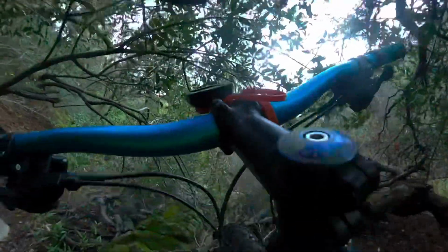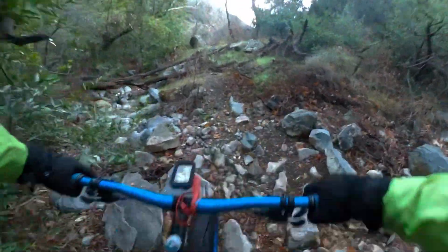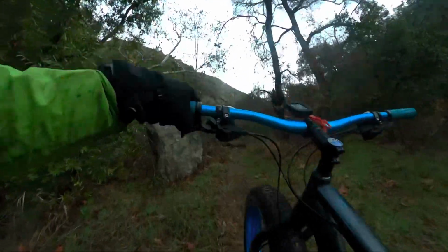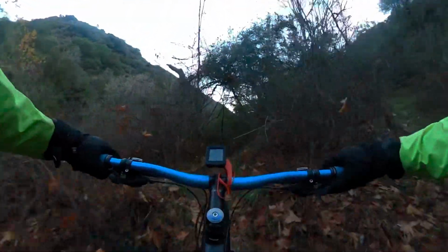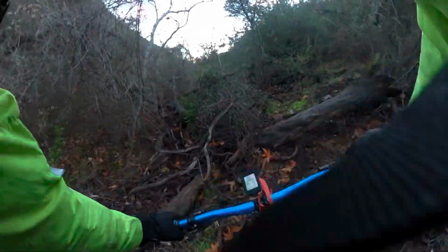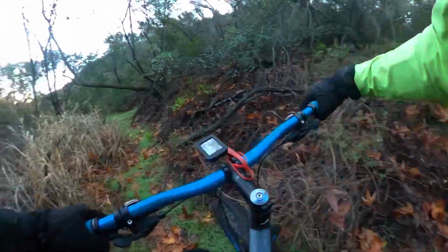Plenty of branches to hit you in the face. This is fun though, I actually like this. Kind of adventure-y. I'll hop over this while I'm walking. And we're rolling. Yay! It's cleared up. Down to here. Oh, here we go. Oop, over. Yay. Rolly, rolly.